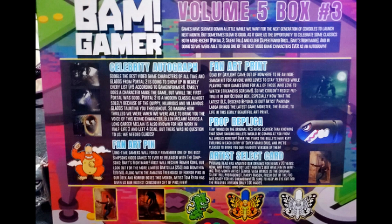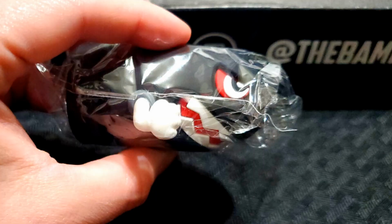So let's see. The first thing pulling out is the Build a Bullet. So this is the Super Mario Bros. item that they're giving to it, and I gotta say it's pretty heavy. Obviously it can stand up. I'm guessing it's just for show, but yeah, it's a pretty heavy one, so it's not like a cheap plastic bullet from Mario. So that's pretty cool.